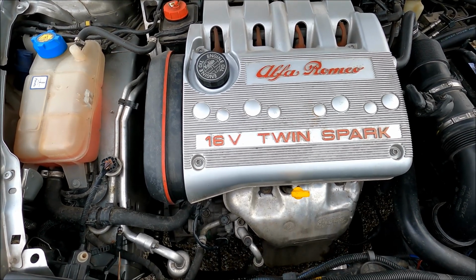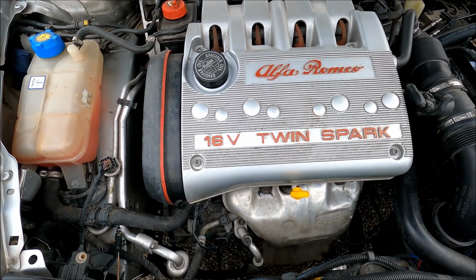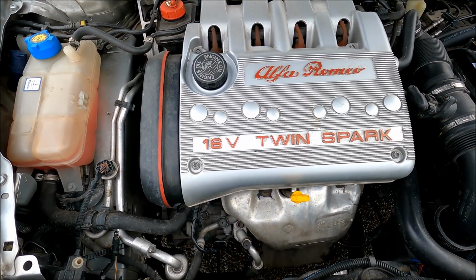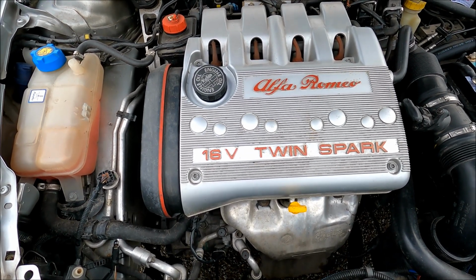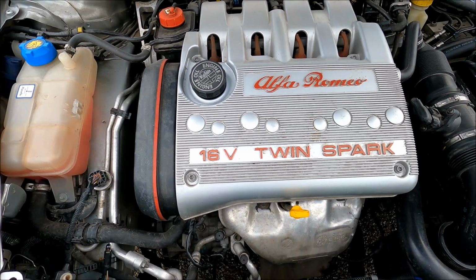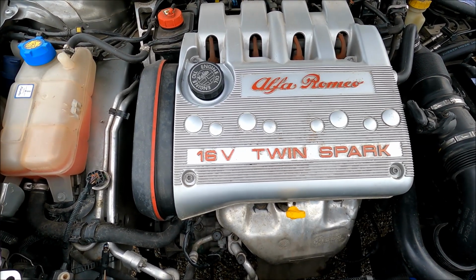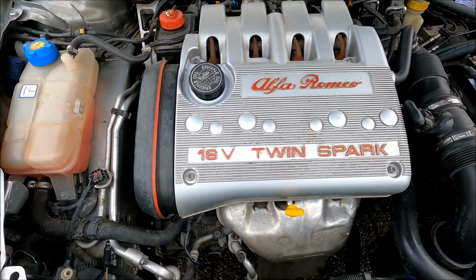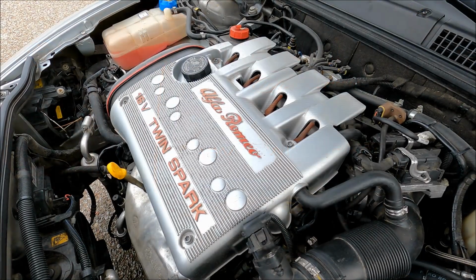So how often do I change oil on my cars? Well, it depends on the oil type. If it's semi-synthetic, I usually change it every 5 or 6,000 kilometers or every year, whichever comes first. If it's fully synthetic oil, I push that number to like 7,000-8,000 kilometers, and the time interval is gonna be the same, 1 year.